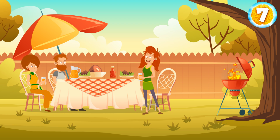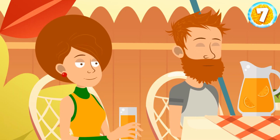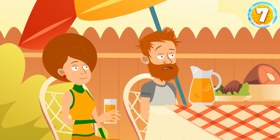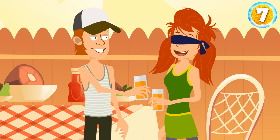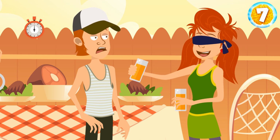The Millers were having a barbecue party in the backyard. They made some fresh orange juice, and Giselle bragged that she could tell the difference between fresh juice and not very fresh juice. She asked her family to test her. She got blindfolded. Her brother brought some old juice from the fridge and let her drink it, and then he gave her some fresh juice. Giselle could tell the difference. How?